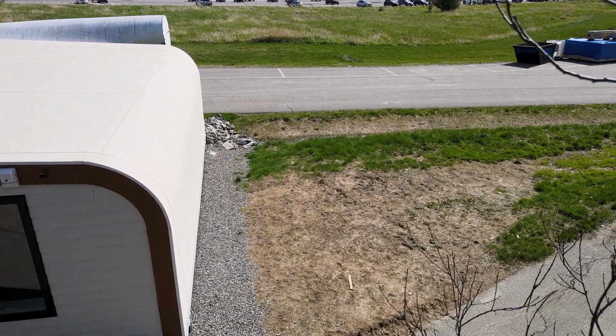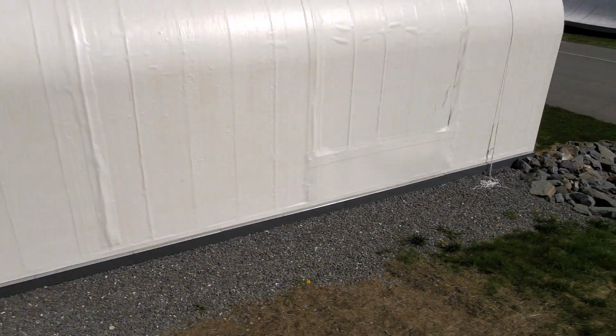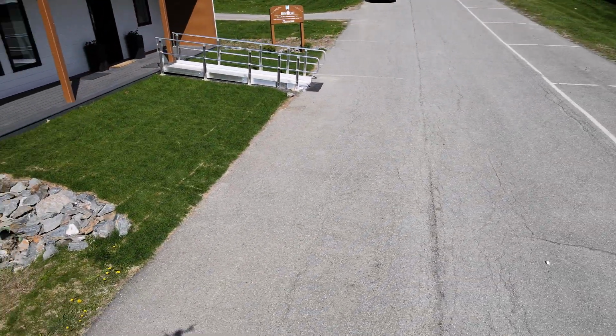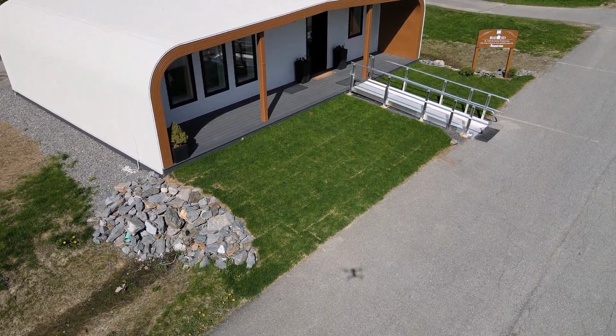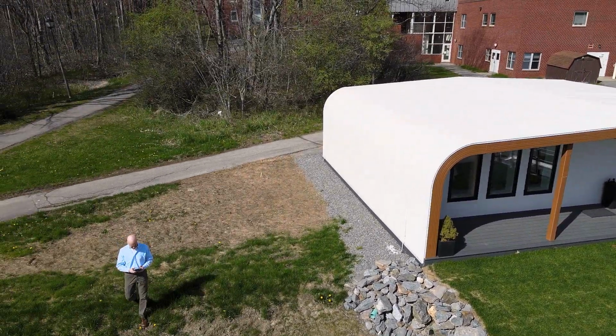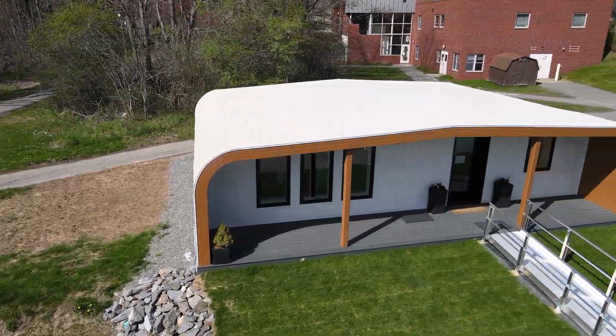As I pointed out, there are sensors to monitor performance and temperature and things like that. And they hope to print the first 3D printed neighborhood. They're talking to a developer about doing some land in Bangor, Maine. And the whole house can be recycled at the end of its life. So I thought that was pretty cool.